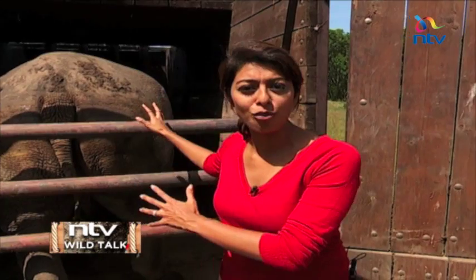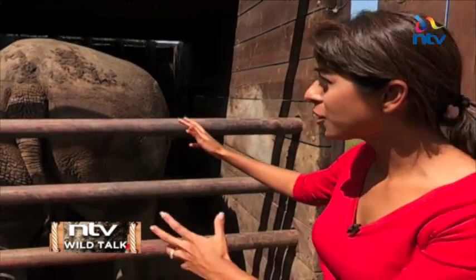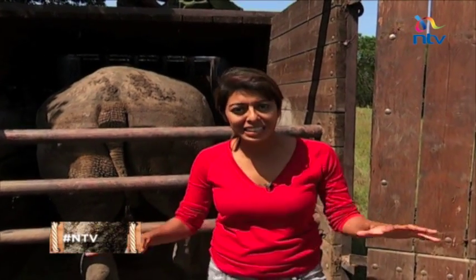All right, so you have witnessed the darting of this rhino, the ear notching process and the drilling of the horn, and now the translocation process has happened. This rhino is going to be released into the wild, and joining me now is Patrick from KWS. He is in charge of this capture operation. Thanks for joining us. This has been a very, very intense operation. How successful has it been so far in your view?